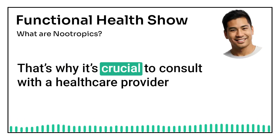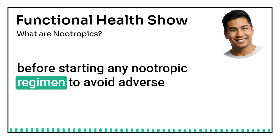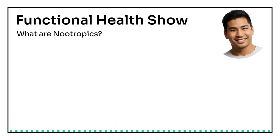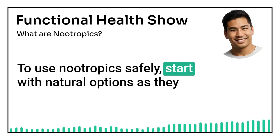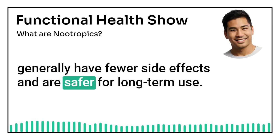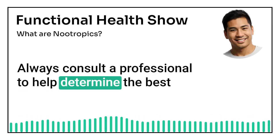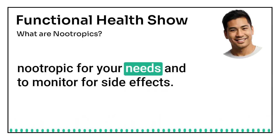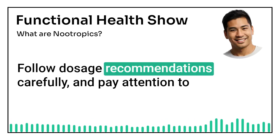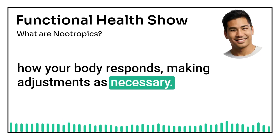That's why it's crucial to consult with a healthcare provider before starting any nootropic regimen to avoid adverse effects and interactions with other medications. To use nootropics safely, start with natural options as they generally have fewer side effects and are safer for long-term use. Always consult a professional to help determine the best nootropic for your needs and to monitor for side effects. Follow dosage recommendations carefully and pay attention to how your body responds, making adjustments as necessary.